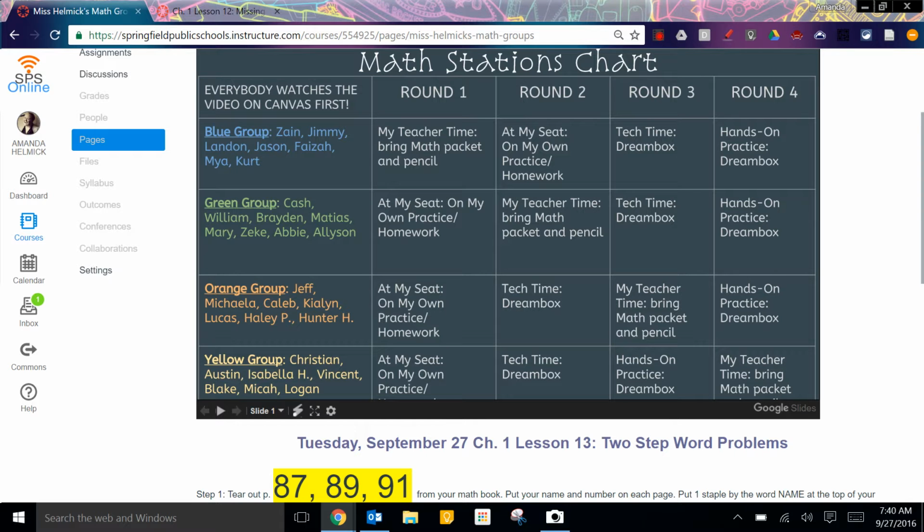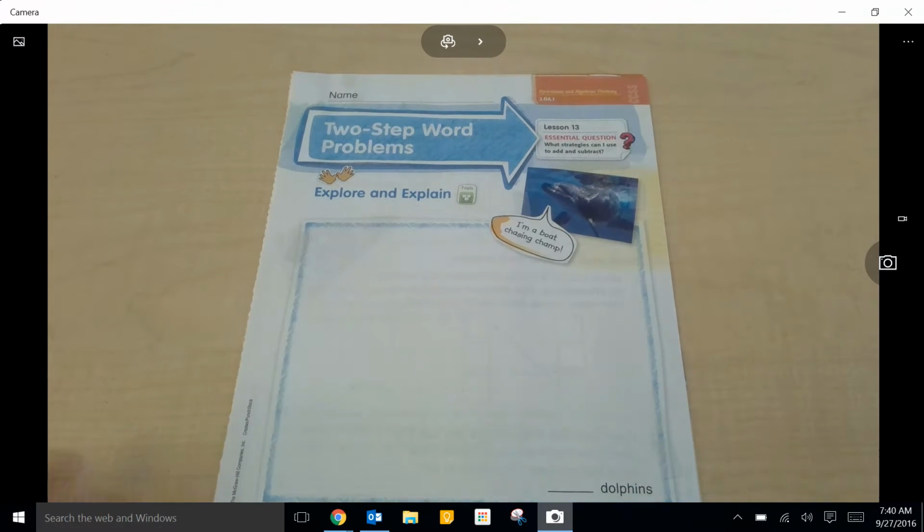Today your pages are 87, 89, 91. They're at the bottom of your screen in bright yellow. Let's look and see what those look like.